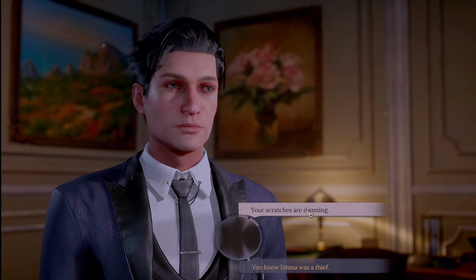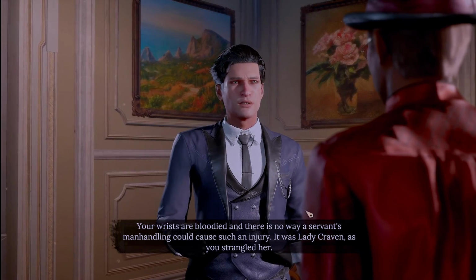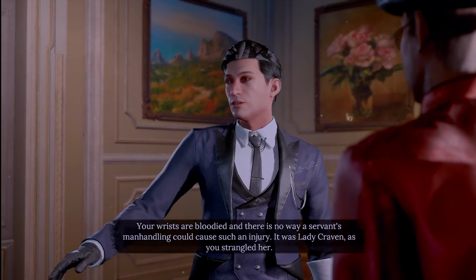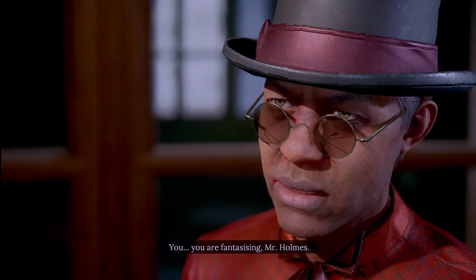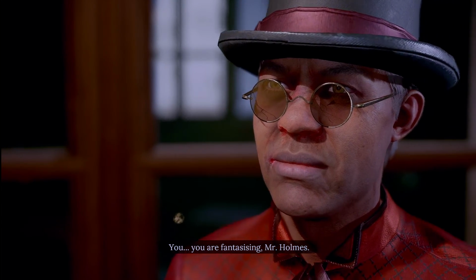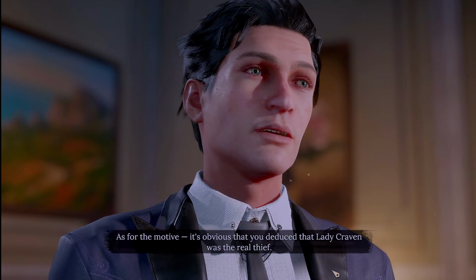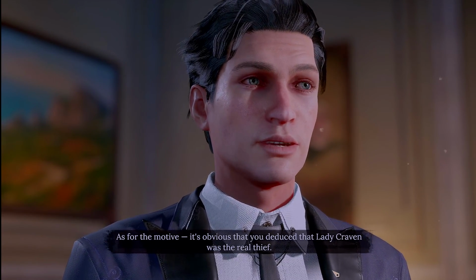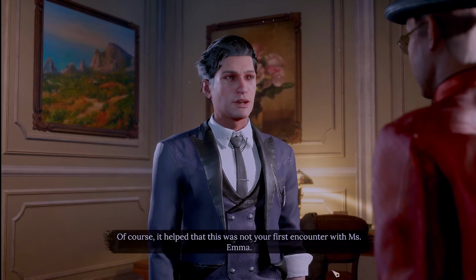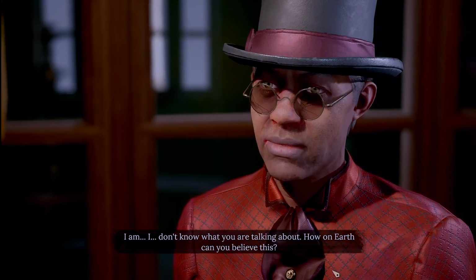Your scratches are damning. You knew Emma was a thief. Are bloodied, and there's no way a servant's manhandling could cause such an injury. It was Lady Craven as you strangled her. You are fantasizing, Mr. Holmes. As for the motive, it's obvious that you deduced that Lady Craven was the real thief. Of course, it helped that this was not your first encounter with Miss Emma.